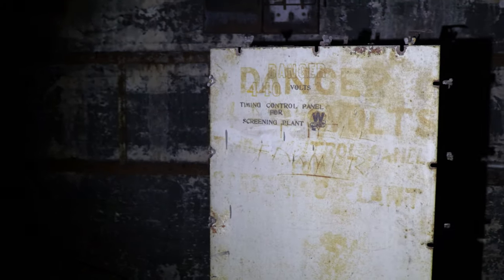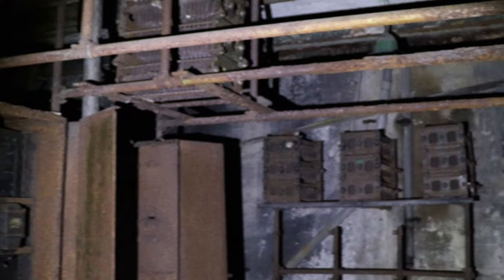Yep, danger. Danger, yep. Will Robinson. Yep, you're right. Danger. This is just power. Just a big powerhouse in here. Big power things. Dope light fixtures. Oh yeah. Light fixtures.